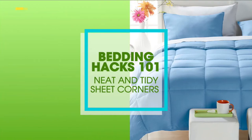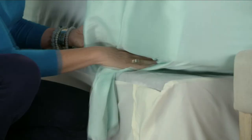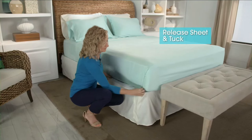I have a great bedding hack for you, how to tuck a flat sheet so that it doesn't come untucked in the middle of the night. So you wanna grab the side of your flat sheet, put it up on top of the bed so that you can get to the bottom. Tuck this all underneath, just keep it inside all night long. I'm gonna pull this down and it gives you a nice corner to finish off the top of your bed.